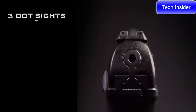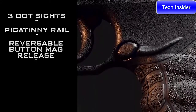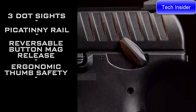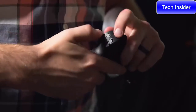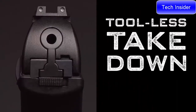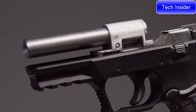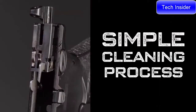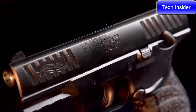The Walther CCP M2 features 3-dot sights, a Picatinny rail, reversible button-style magazine release, ergonomic thumb safety, and a 5.5 pound trigger pull. Cleaning your CCP M2 is easier than ever with the new innovative toolless takedown design combined with a fixed stainless steel barrel. This allows for easy disassembly and reassembly, simplifying the cleaning process. Everyday carry refined with the new Walther CCP M2.